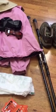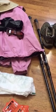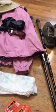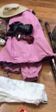Hiking poles are awesome. You can rent those at the CLC right here in Olds or various other places. They're actually not super expensive to buy depending on the type that you get.